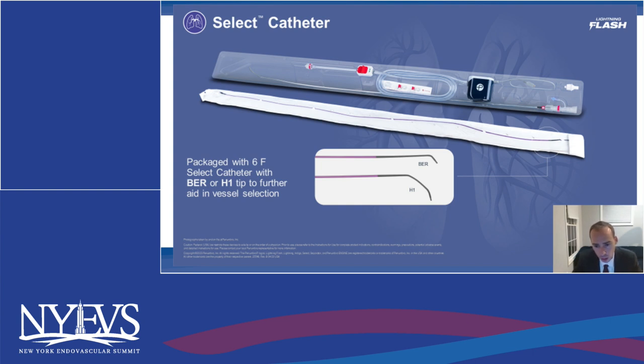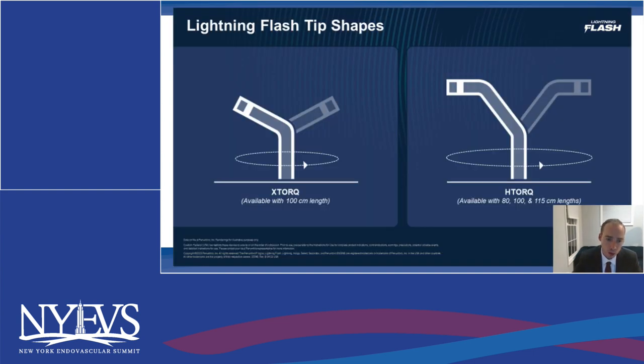So this is how the catheter comes packaged. It is packaged with a 6 French select catheter, which comes with one of two configurations, either the burr configuration, which you can see as a single bend, or the H1, which comes with a secondary bend as well. The device itself similarly comes with two different configurations, the X torque, which you can see here on the left, comes in a 100 centimeter length. It has a single bend on it. And the H torque, which comes in an 80, 100, and 115 centimeter length, which has the secondary bend on it.